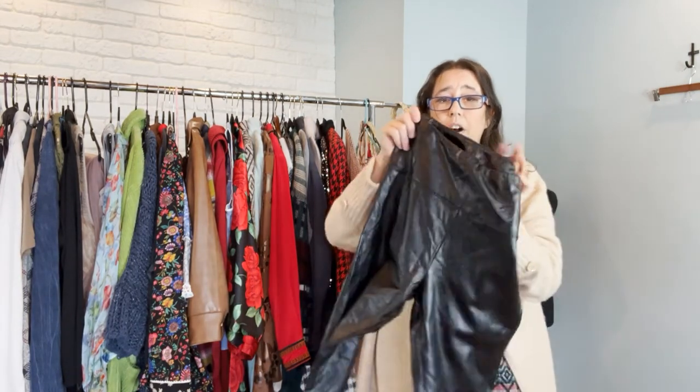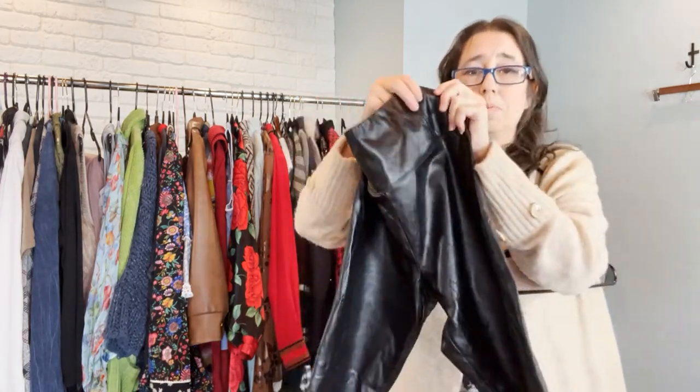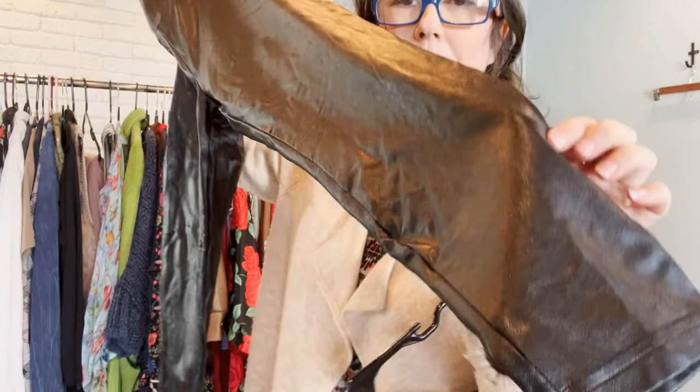So this is Love Fire. They are pleather pants in a size extra large. Oh, just sold something on eBay. Can't be mad about that.